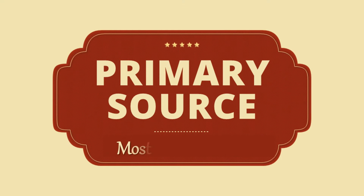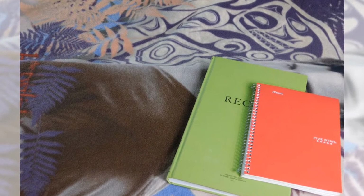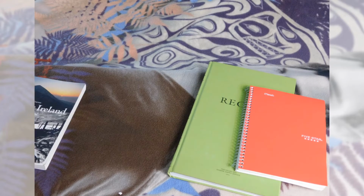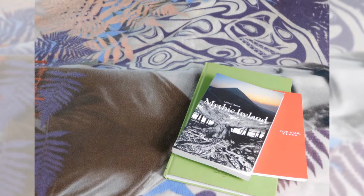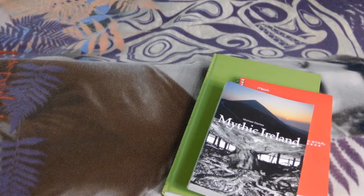For me, my primary sources were those that offered the most direct evidence of my setting and culture, as well as the original story of my fairy tale retelling. The first is Mythic Ireland by Michael Dames. The author paints a compelling image of Ireland's geography and living myth based on archaeology. And so I was able to use this source to narrow down exactly where I wanted my story to take place. I was really intrigued by the author's writing about the province of Munster, and specifically County Kerry, where my story ended up taking place.